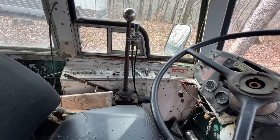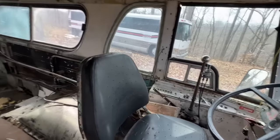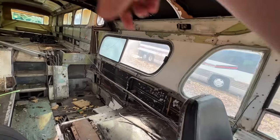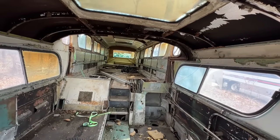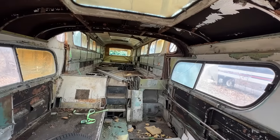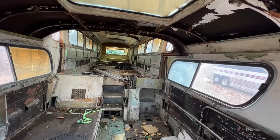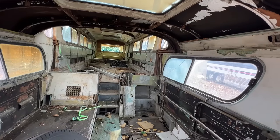So that's going to come out of here. Go put a little air shifter in there, have to get rid of this whole linkage that runs all crazy through here. And then we'll have it back to normal, and then we could start with the interior rebuild on this thing. A lot of work to be done, but it'll be a very fun project to get into.